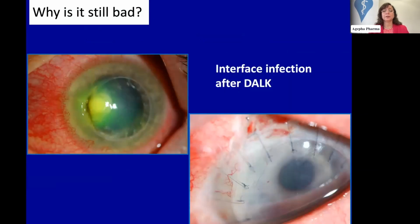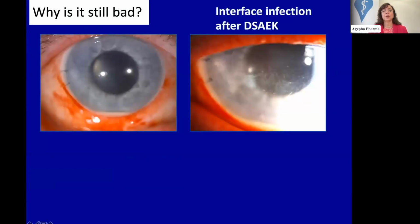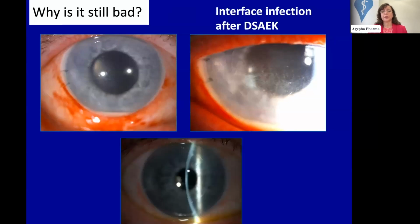It's also bad because you can get an interface infection from a suture. For example, if it's loose, then the bacteria can find its way to the area between your DALK or the DSEK, like in this patient who had a DALK infection, as well as in this patient who had a DSEK infection and presented with infection from the edge of the wound with hypopyon. So in all of this, the bacteria finds its way through the plane that you've created with your surgery. And these patients finally healed with treatment.